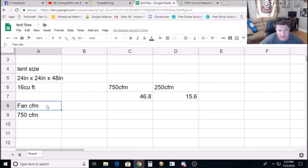Now the fan that I'm currently using is a 750 CFM fan. If you take 750 and divide by 16, it replaces the air inside the tent 46.8 times every minute. At that flow rate, I'm able to keep my cards cool at that 92 to 95 Fahrenheit. I haven't been able to test if it still works when the floor gets up past 100, because it seems to be keeping everything steady.